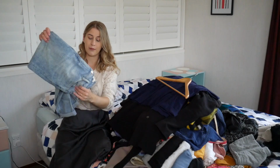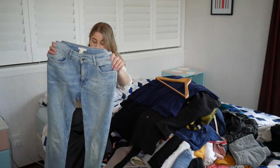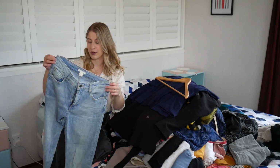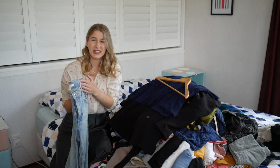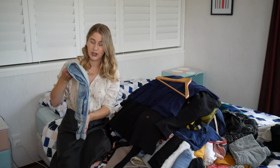I just don't wear them. They are a size too big for me, which is a really nice relaxed fit, but it's just never the appropriate time. I wouldn't wear them to work because they're too casual. And then I just have other jeans that I prefer. And if I want to be super comfortable, then I'm going for track pants, not jeans.